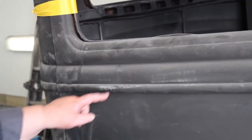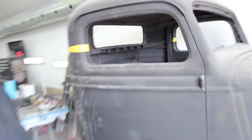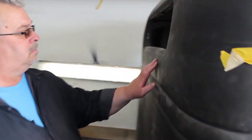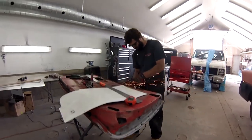There's a lot of body work to be done. You can see all the creases in here, up in here. This thing actually had bullet holes in it. If you look at the back of the cab, there's still a lot of work to be done here and here. You can see it all on the top of the roof line. You can see the cut lines where everything's been spliced and moved. So there's still a lot of work, but anything in the 30s is becoming rarer and rarer.